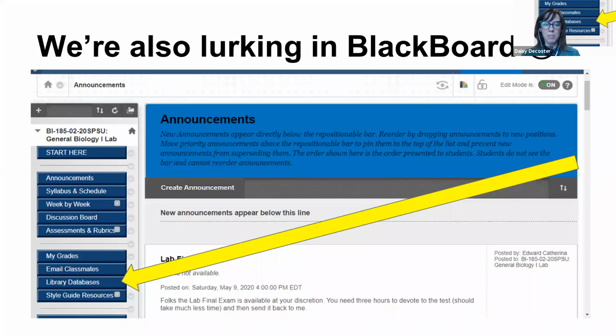We also live, pardon me, let me move out of here. We also live in Blackboard over in the library databases button. So every Blackboard course shell has some of these same menu items on the left. And as you zoom down below My Grades and Email Classmates, you should see a link that says Library Databases. Databases is just a word to use for all the various search engines and resources that we have. And that was the word agreed upon here.